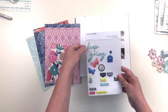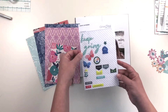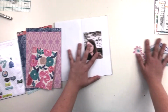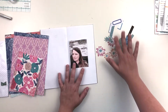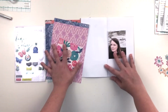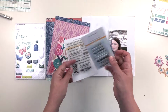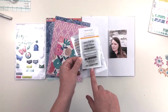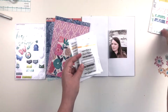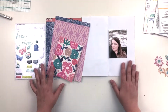For my title, I know I want to use this Keep Going puffy sticker from Citrus Twist Kits. I think this was from the March Pocket Life kit, but I know I want to use that. I also have some random die cuts and cut things from the cut apart sheets from various Citrus Twist Kit Pocket Life kits, so I have those pulled out in case I decide to use them. I also have a couple stamps. These are both from the August kits from Citrus Twist. This is from the August Pocket Life kit, and this is the August Traveler's Notebook stamp set. And then finally, I've just pulled a few sticker sheets from previous kits as well with things that I thought might work with this spread.